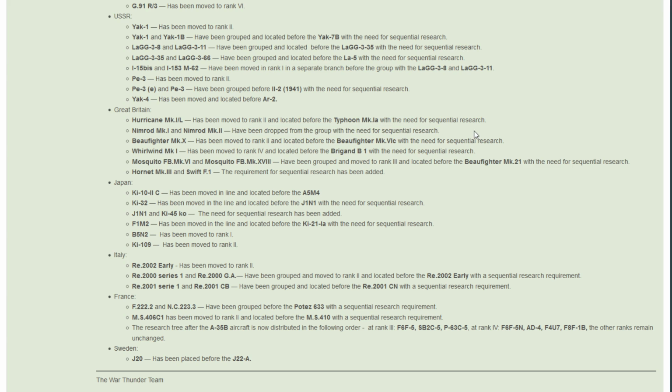The Nimrod Mk 1 and Mk 2, they've been dropped from the group with need for sequential research. So this is the first one which, instead of being grouped up, you now have to research both.